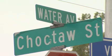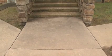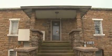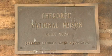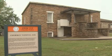At the corner of Choctaw and Water in Tahlequah sits a stout sandstone building with a big history. It's the Cherokee National Prison. From 1875 to 1901, the only penitentiary in Indian Territory was at the top of these steps. Construction in 1874 was paid for by the sale of some land in Kansas, known as the Cherokee Strip. The prison is now on the National Register of Historic Places.